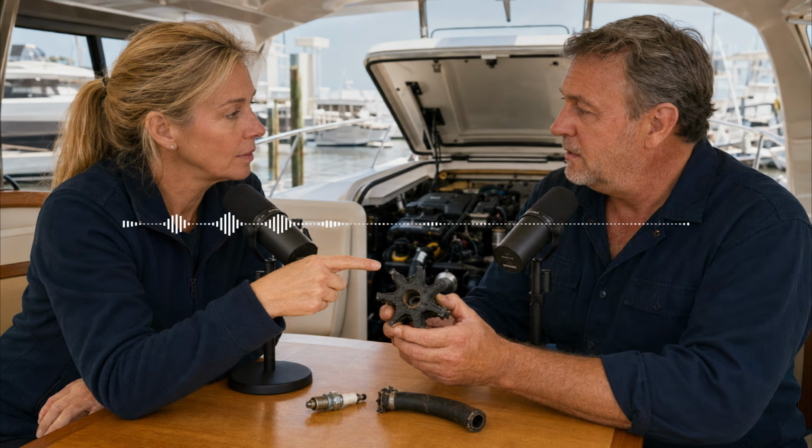Think about aligning an inboard engine to the propeller shaft. If that heavy engine is out of alignment by even a fraction of a millimeter... A fraction of a millimeter. Yes. The massive rotational force will cause a vibration that will literally tear the fiberglass hull apart over time. Oh my gosh. That requires absolute professional precision. That is definitely surgeon territory.